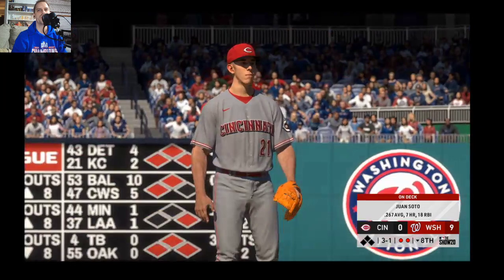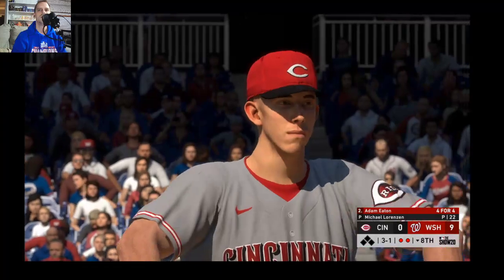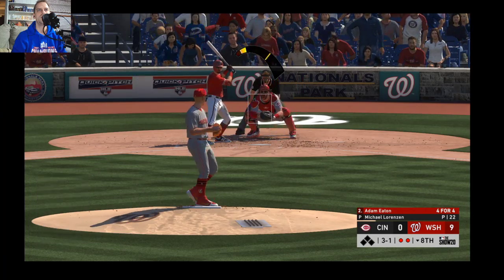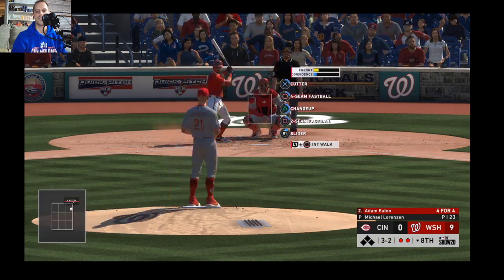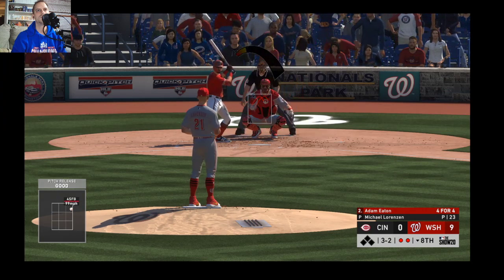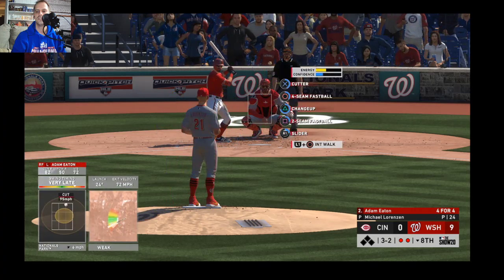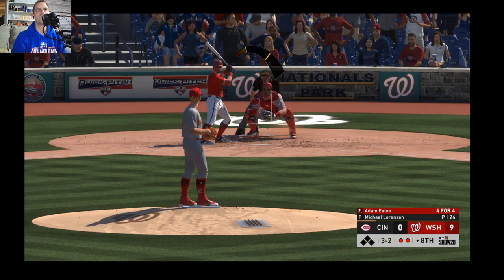That pitch is down low. So 3-1 on Adam Eaton. Juan Soto hanging on deck here. So if Eaton gets on, that'll bring up Soto to the plate. Soto 4 for 4 today. Tell me he hadn't seen the ball well. 3-1. That's in there for a strike. So good comeback pitch by Lorenzen. Gets this count to full. So we'll see what Lorenzen has here on the 3-2. One's fouled away, so we'll do it again. Well, the 3-2 pitch from Lorenzen. Here it comes.